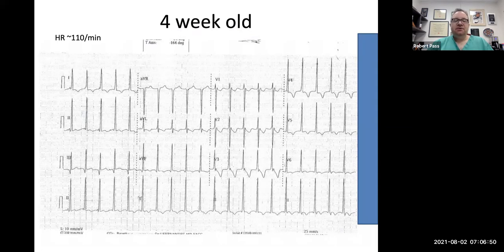Let's move on now to a tracing. This is a 4-week-old, but it could just as well be a 4-day-old. Since it's a young infant, and since we happen to have the opportunity to have a neonatologist on the line, I'm going to ask Dr. Zawani what rhythm he believes this is and how he would manage it.